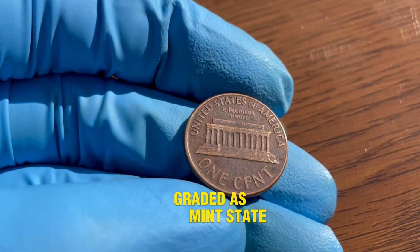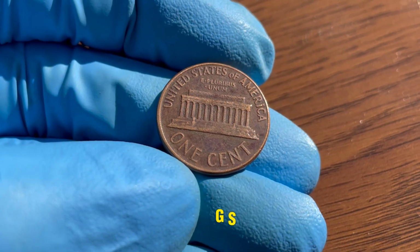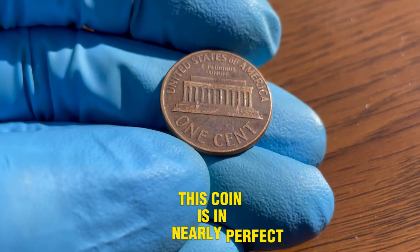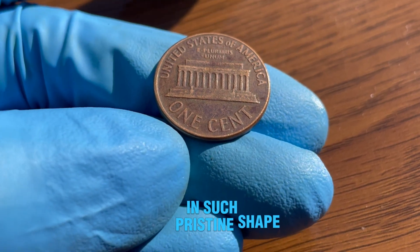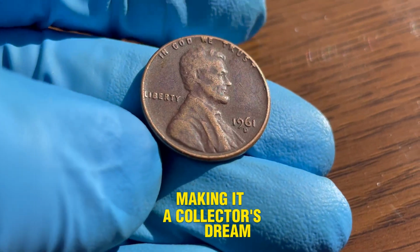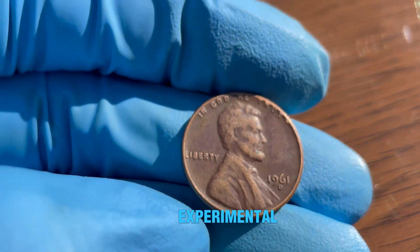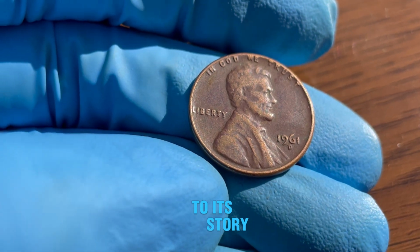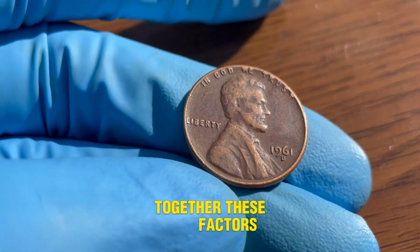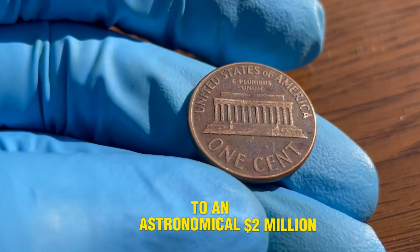Graded as Mint State 68 Red by Professional Coin Grading Services, PCGS, this coin is in nearly perfect condition. Coins of this era rarely survive in such pristine shape, making it a collector's dream. Some experts speculate this coin might have been part of an experimental minting process, adding even more intrigue to its story. Together, these factors have catapulted the value of this penny to an astronomical $2 million at auction.